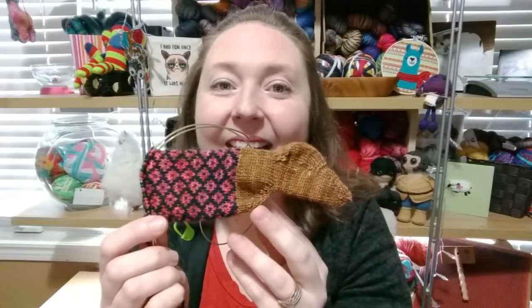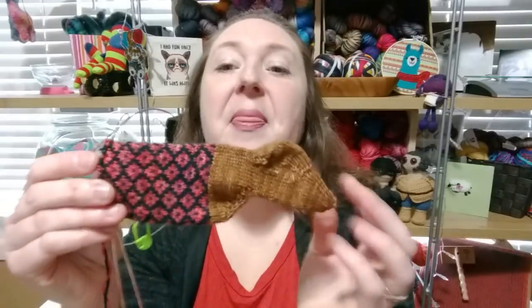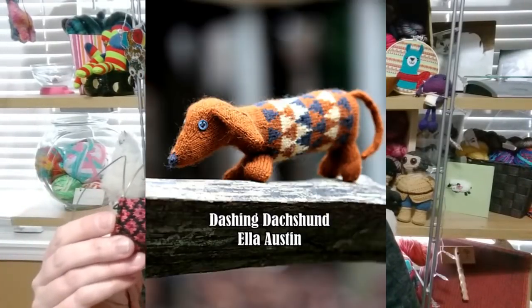But are you ready? Okay, here, now can you guess what it is? Right? It's a little wiener puppy. Oh my goodness. It is going to be a little Dachshund. The pattern is called Dashing Dachshund by Ella Austin.